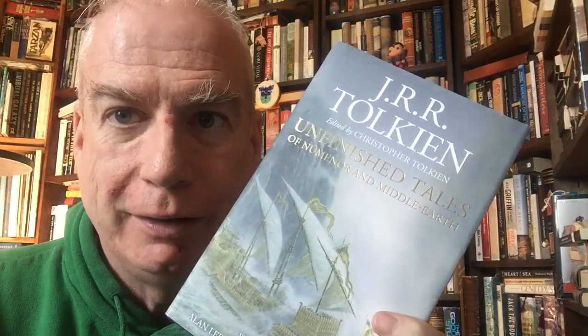I had the mass market paperback for The Unfinished Tales, and I think I had a trade paperback for a long time, but this is one of these heavy-duty, deliciously ornate editions of a thing that I go back to all the time. I go back to the Silmarillion and The Unfinished Tales a lot. Not as often as I do The Lord of the Rings itself, but plenty.